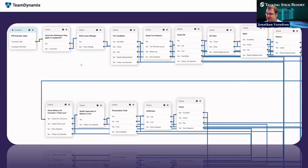So this is a little bit more blown up of that same workflow. Again, it's a PM of a truck. So making sure to write down mileage, check the tire condition, check tire pressure, check oil. All of these things are reportable for us, which is great. So if a team member comes in and says, hey, I checked, no, the tires need replacement, but I needed to get done with my task. Well, now I can have a report that automatically shows how many tires need replaced or how many air filters our coordinators need to purchase for the next round of preventative maintenance, or how many belts. So again, going back to that ability to create an ad hoc report and use all of these reports to make business decisions has been paramount for us. This is one workflow for facilities.